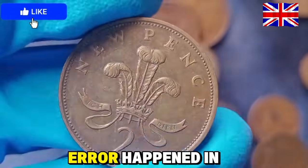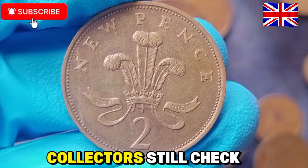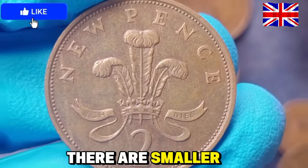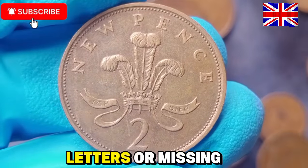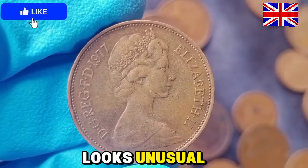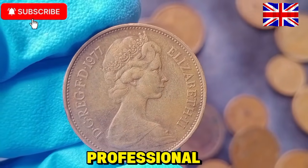While this specific error happened in 1983, collectors still check coins from other years like 1977 to see if there are smaller or different mistakes, like doubling of letters or missing parts of the design. If your coin has something that looks unusual, it might be worth getting it checked by a professional.